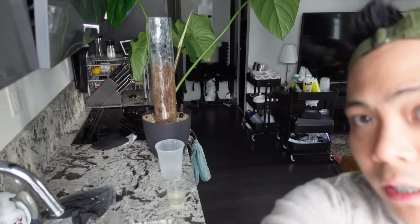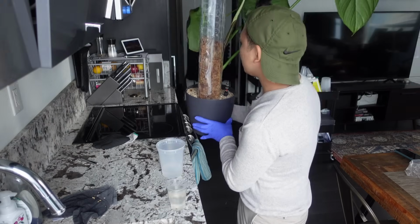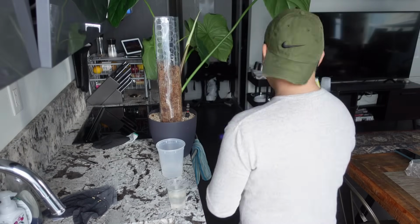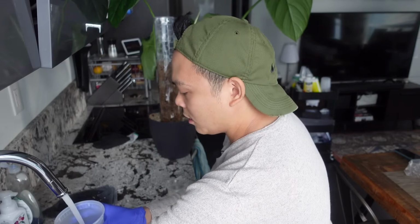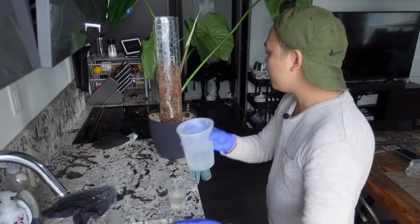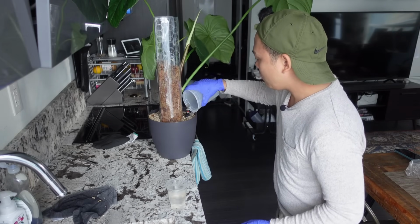Okay, looking at the Mcdowell, everything looks good. Moss pole's nice and wet. Looking at the indicator, I want to fill it at least halfway to maximum, and so I'm just gonna water with plain water over top.